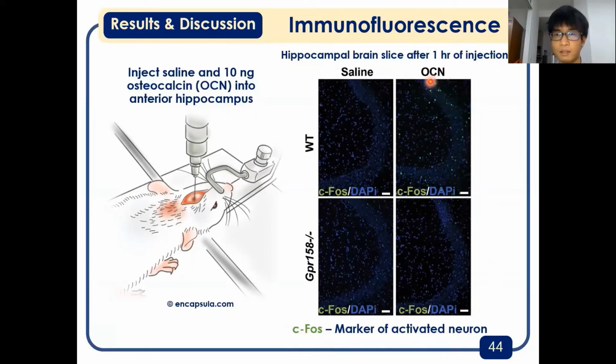You will see that injection of osteocalcin can enhance the expression at the protein level of c-Fos protein in the hippocampus of wild-type mice, but saline could not. This means that osteocalcin can stimulate the activity of neurons in the hippocampus of wild-type mice. However, in Gpr158 knockout mice, both saline and osteocalcin cannot boost the activity of neurons in the hippocampus. So it means that Gpr158 is an important factor to respond to osteocalcin.